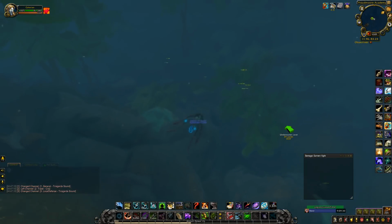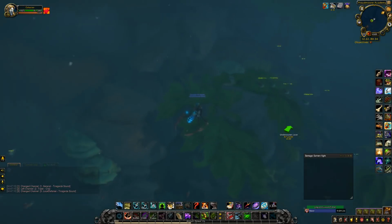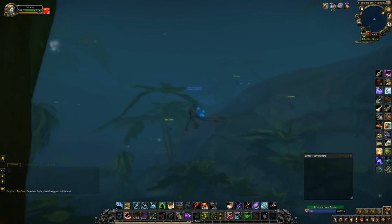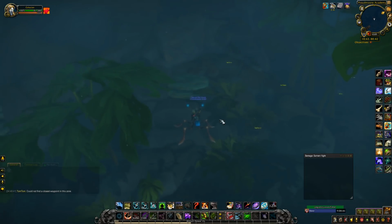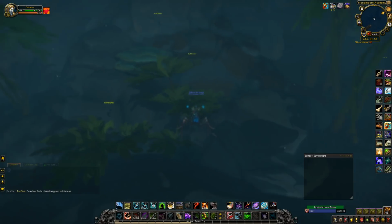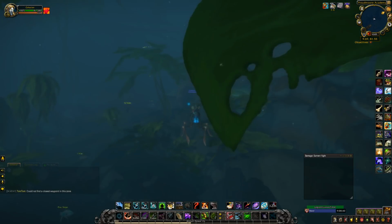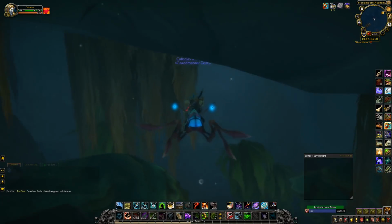I'm gonna swim down. And this cave... All these rocks look the same. Okay, so it is definitely hidden. So I'm still in the exact same area. I was just looking at this pile of rocks for the last 2 minutes. It's behind this little shrub. Just go right through there. And this is a cave.